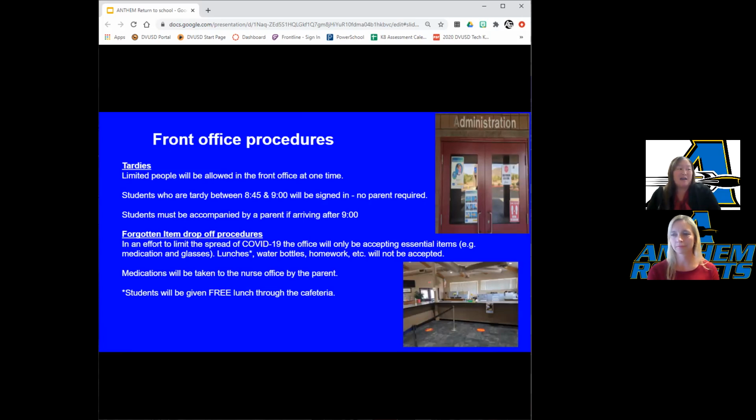If you have forgotten item drop-offs, well, that's a little bit different this year. In an effort to limit the spread of COVID-19, the office will only be accepting essential items, such as medication or glasses. Lunches, water bottles, homework, etc. will not be accepted. We do offer free lunch and we have extra water bottles on hand. Medications will be taken to the nurse's office by parents, and students will be given free lunch in the cafeteria. So if your child forgets their lunch, it's not really a big deal because we have lunch waiting for them.